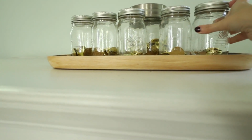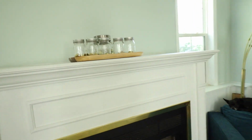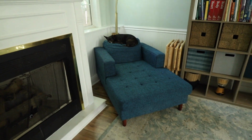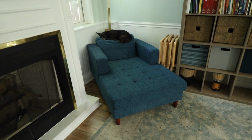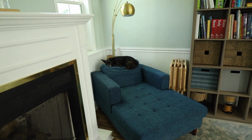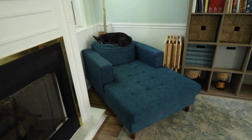This is the currency in our house. So I can talk about that later, but that's where that stays so everybody can keep track of it. And then over here, we have a little oversized chair ottoman thing with a dog sleeping on it, Chloe. And a lamp. This is just another corner for reading.